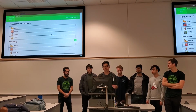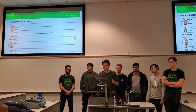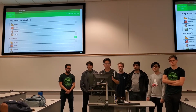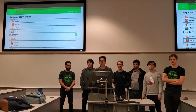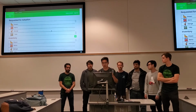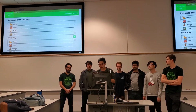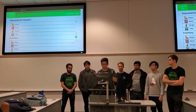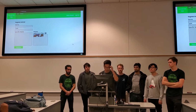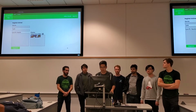First off being that we're not using the card system anymore, we're using actual lists to show the information. And for the employee dashboard, we're separating it into two separate subcategories. The first being requested for adoption, and then the second one being inventory, where you can add new animals that are up for adoption. So if we click the plus symbol that's in the green box, it'll send us to the register animal page, where you can put in required information and upload photos where needed.